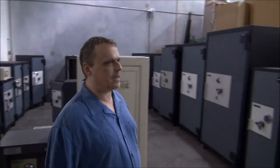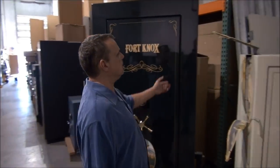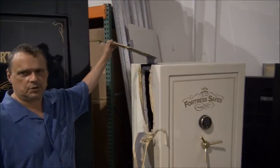The third way that they attack a safe, and what is my obsession, is the cutting of a non-torch cutting tool.